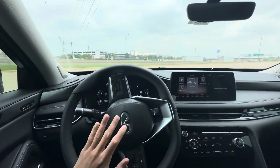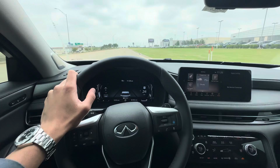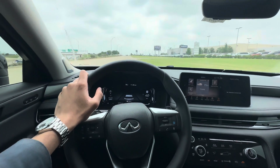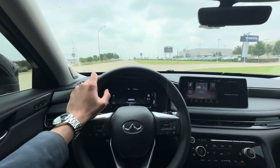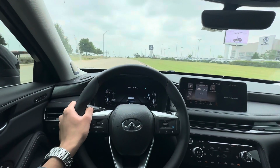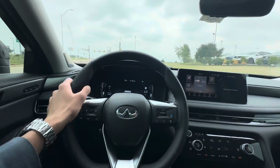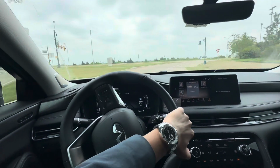So I think Infiniti did good as far as features. And this has the Bose Performance Series sound system. Smooth ride. Pretty quiet in here.